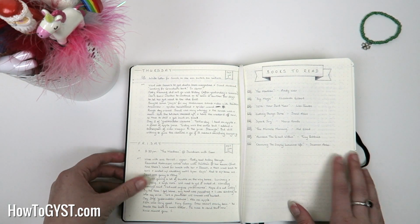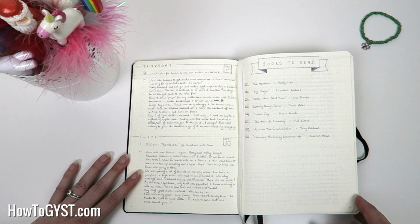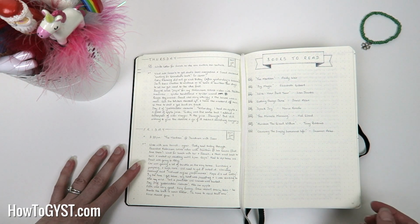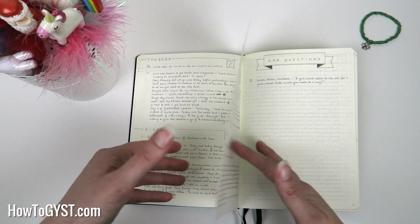This was my first collection, books to read. Again, I didn't really continue this because if I wanted to read a book, I just checked it out of the library, or I went online and bought the ebook.